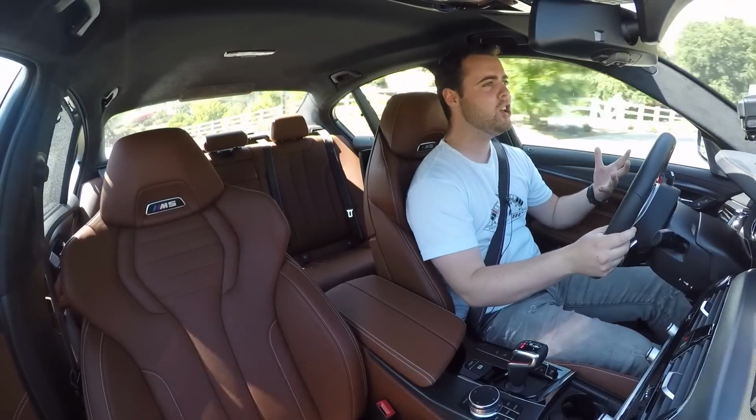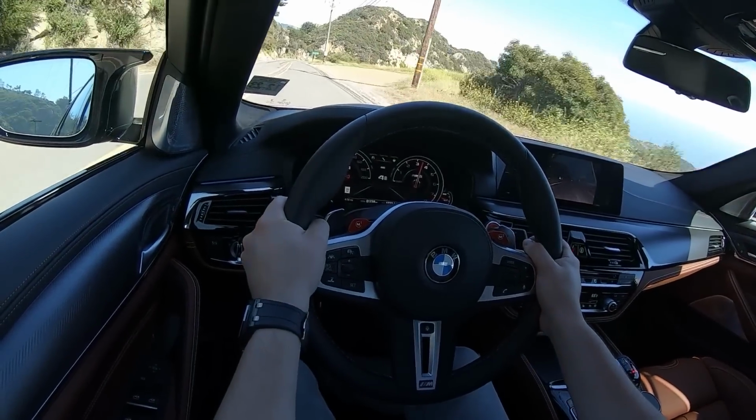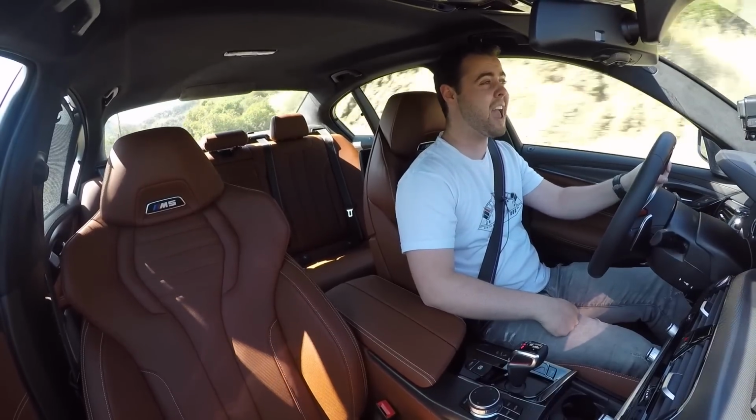There's times where you want to relax. You're stuck in traffic, you're going over bumps, you're just going to your daily commute, maybe you haven't had your morning coffee, you're a little bit angry, and you just want to relax. And the M5 has that on lock in comfort mode, significantly more so than the AMG counterpart. But the crazy part is how much this car transforms with the click of a button. It is a radical difference, one of the biggest I have ever witnessed between comfort and Sport Plus mode.